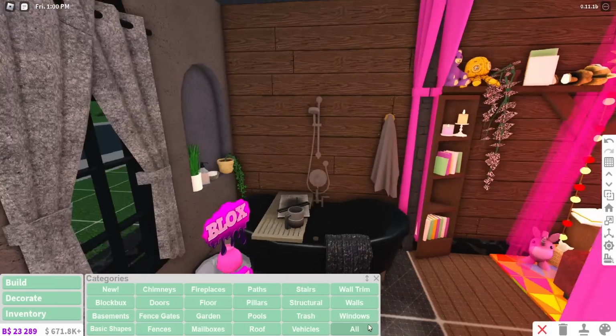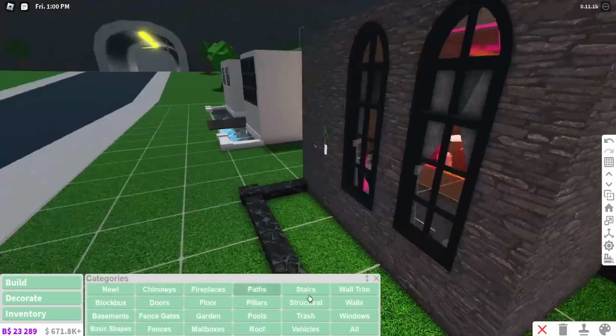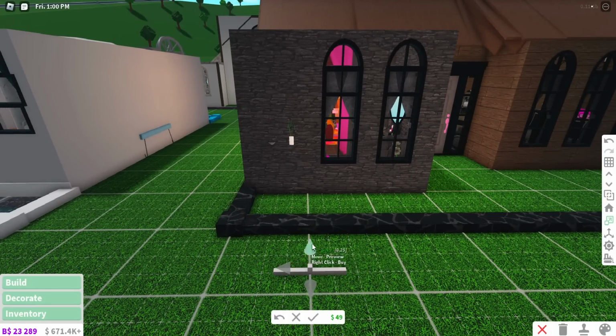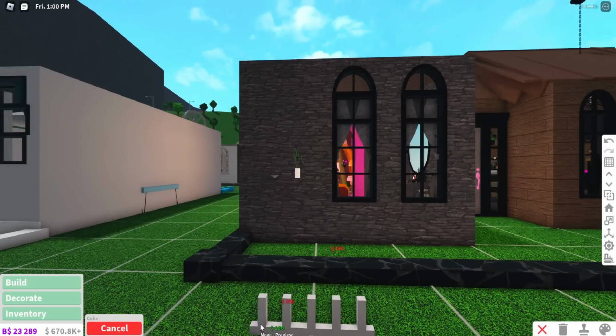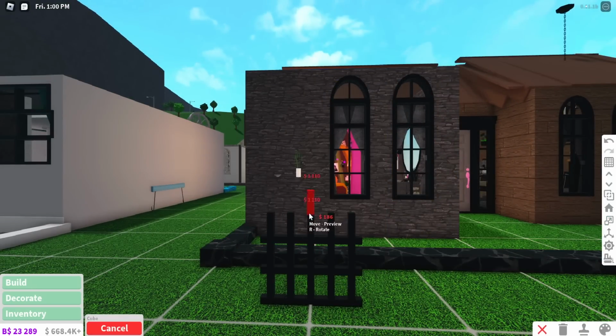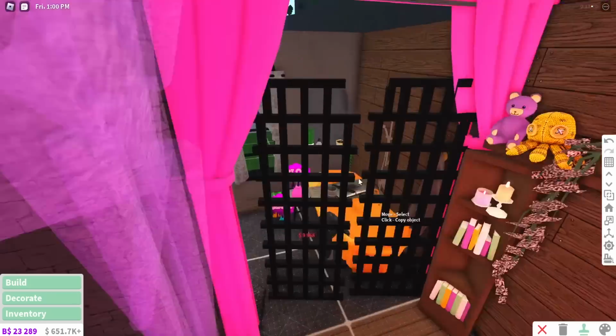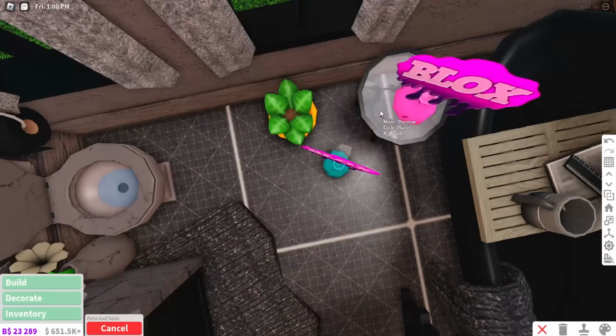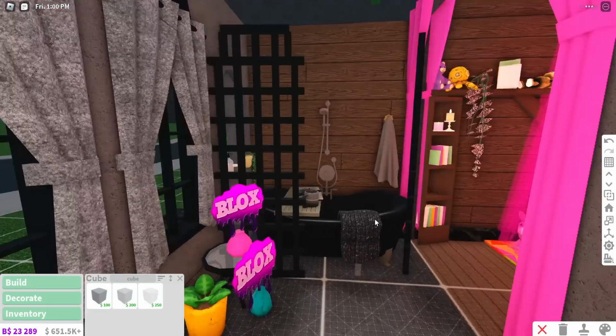Recently in my build battles, I've been making this grid type of fence gates, just for decoration added into my bathrooms. So I was like, why don't I just add this into the bathroom, because I thought it would be a cute addition. I don't know how I liked it, but I just kept it. And yeah, I made space for it on the other side so that it would look better, and there we go. Bam, that's how it looks.